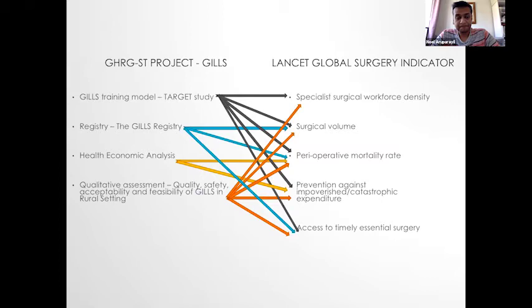Health economics analysis: we need to find out if these laparoscopic procedures or gasless laparoscopy is a cost-effective thing for the rural settings of Northeast India. And also the qualitative assessment: we need to understand the quality, safety, acceptability, feasibility of using GILLS in rural settings. One thing is having an innovation, a surgical technique, but the second is to actually see if it fits in these rural settings, and also to find out from the patients if this is something that they would prefer as part of an intervention, though to the clinicians it might feel like the right thing to do. Once again, it's a bi-directional process when it comes to introducing a technology or a procedure in a rural setting. We need to understand what our patients think about these new interventions.